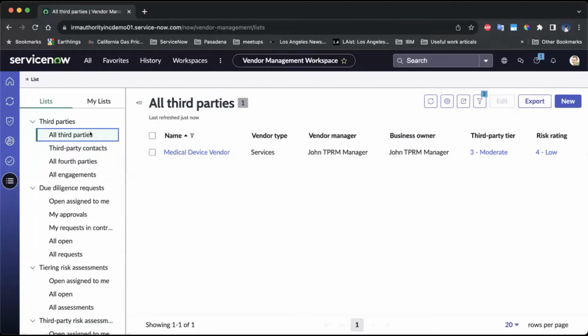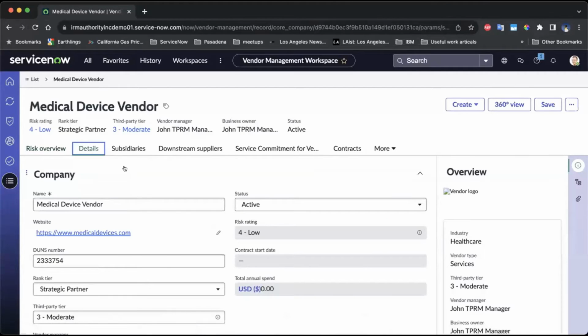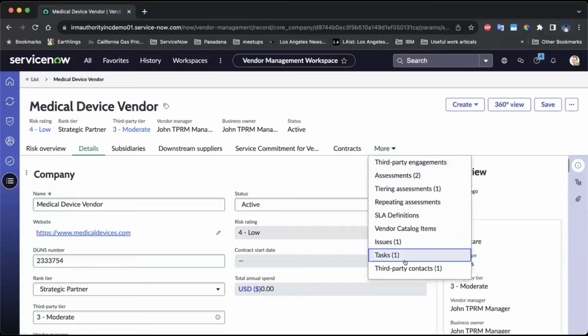So the example we'll use under all third parties, we're going to use this sample vendor called medical device vendor, right? So we'll go ahead and click on this, and we have our medical device vendor here. So we've got some information about the vendor, they're a strategic partner of ours. Now, in this situation, they've already been onboarded as one of our vendors, and they've already gone through their onboarding process. But there's some other assessments that have happened. So if I click on more, we can take a picture and see what's happened, what hasn't happened.